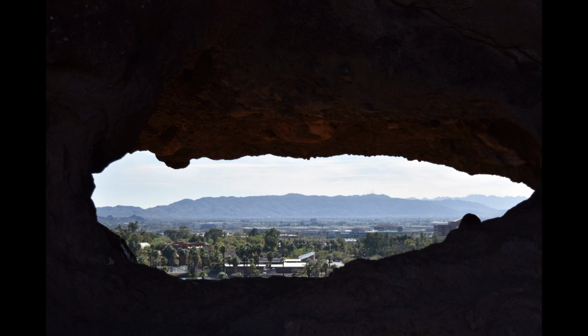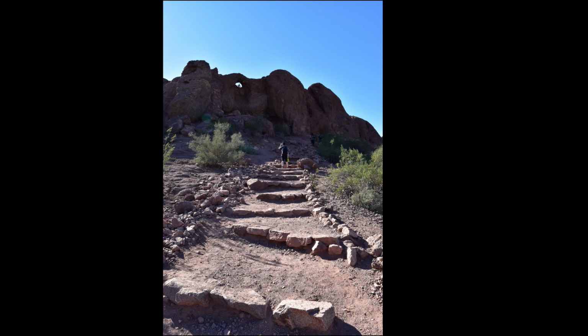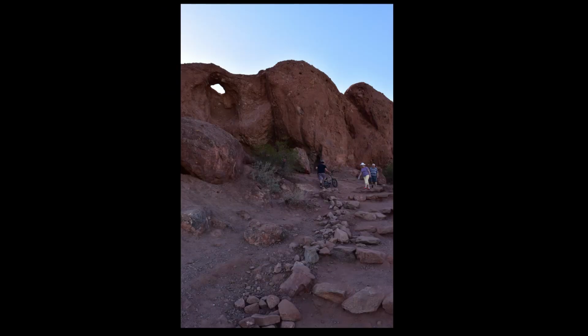The window that the Hole in the Rock formation creates frames the city of Phoenix when looking through it to the southwest. It has attracted residents from the surrounding communities for hiking, picnics, and photographs since the late 1800s when the modern city of Phoenix was first settled. Today you can follow a popular trail from the base of the butte and hike up to the hole to gaze out on the city and take some photos.